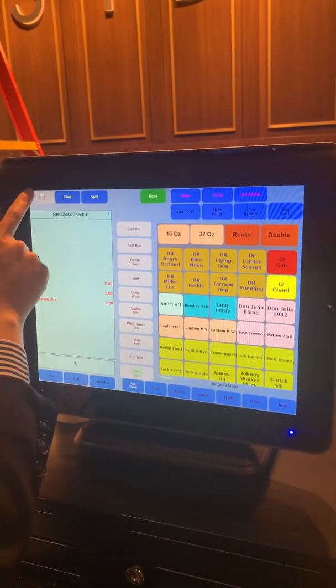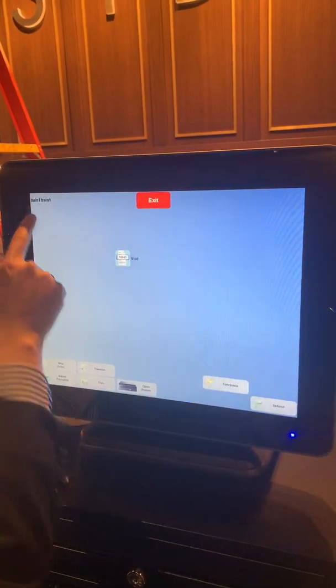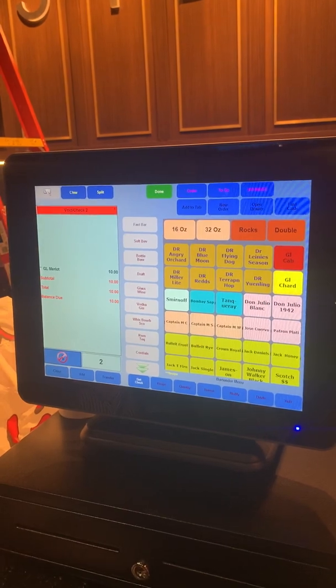For you to go back to that voided check for your manager later, you just click on that home screen again, and that's the check that they can void later on. So you don't need them right away.